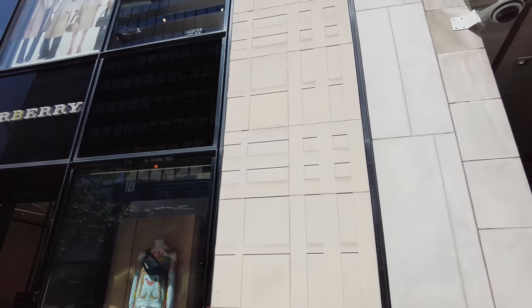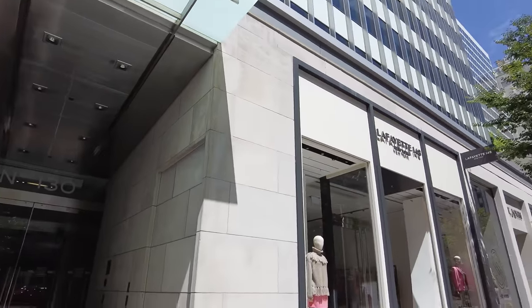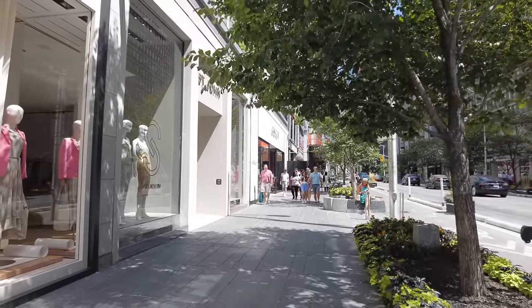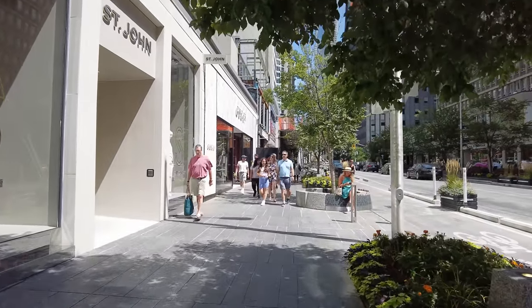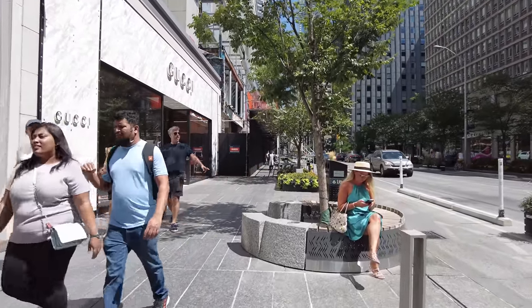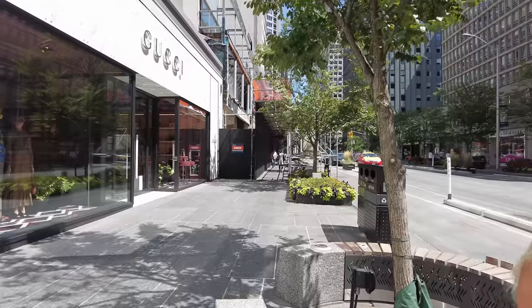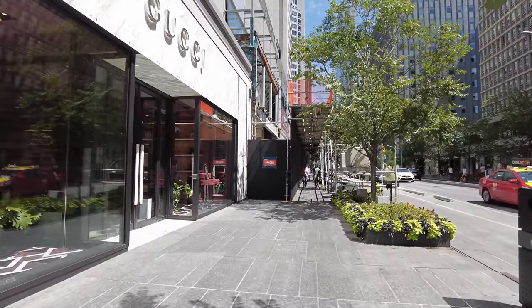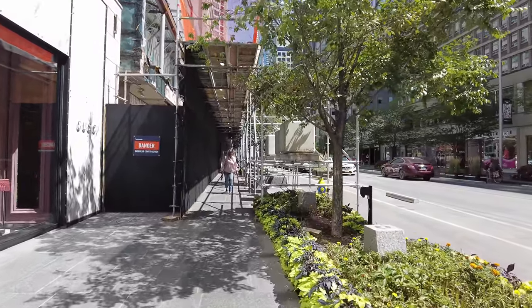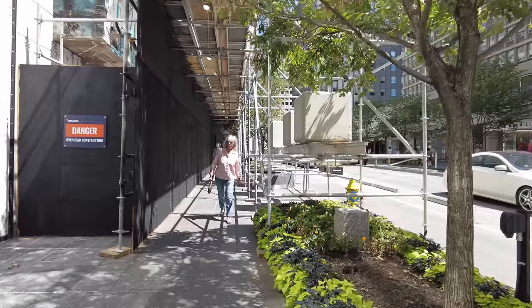There's a Burberry. There's a lot of high-end retailers in this area. On the Amsterdam equivalent of the Mink Mile. That's a street I think called PC Hoofstraat. I recorded a video along there. I'm not sure if I'll get around to posting that at some point.